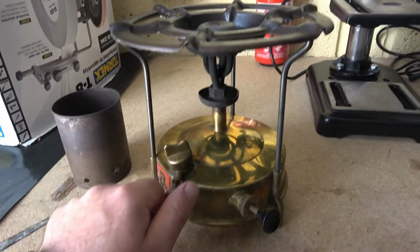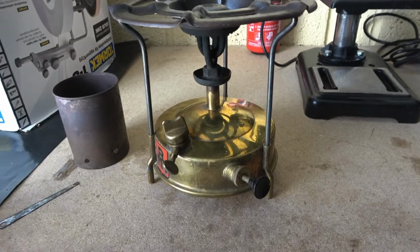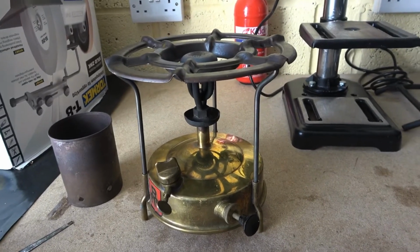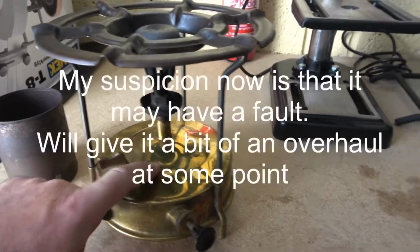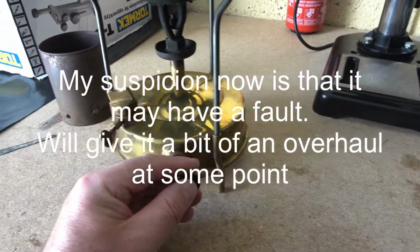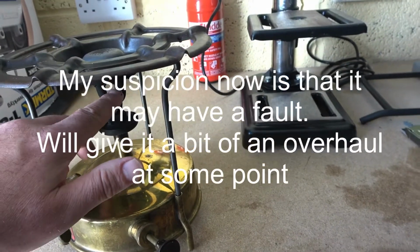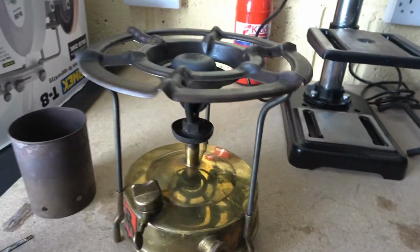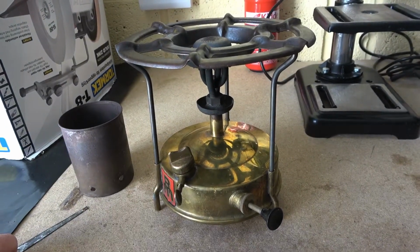Luckily, I knew to release this valve, take the pressure out. I've since worked out that the only reason that happened was I overfilled it. So instead of putting pressure to pump up gas, I was actually pumping up paraffin, and the paraffin came out there and it just lit, a horrible mess. So there we are, beware.